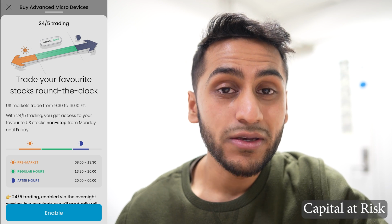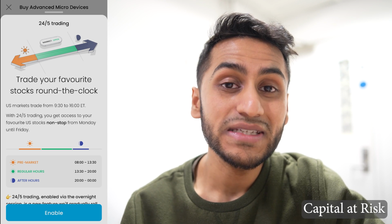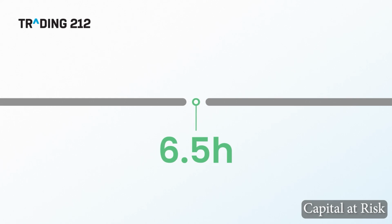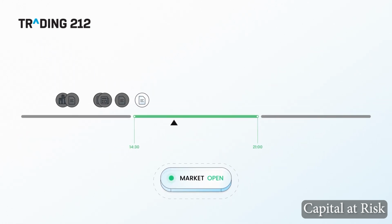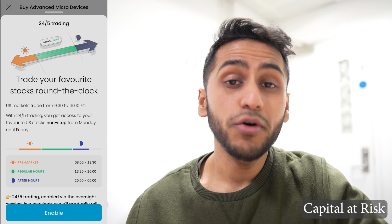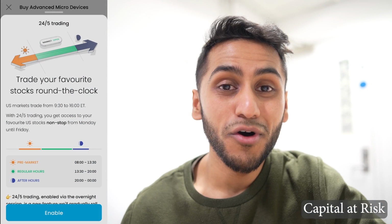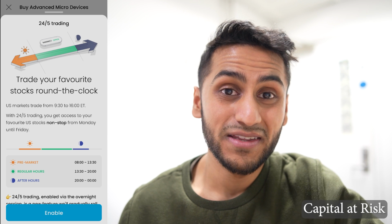Now, if you don't already know, the US market opens at 2:30 p.m. UK time and closes at 9 p.m., meaning that the opening hours for market trading for US stocks is 6.5 hours, and it is within that period that there's a high volume of trades being placed. However, the point that Trading 212 is making is that a lot of news information does occur outside of these hours, for example, earnings reports, news events, and other things that can greatly affect the price.